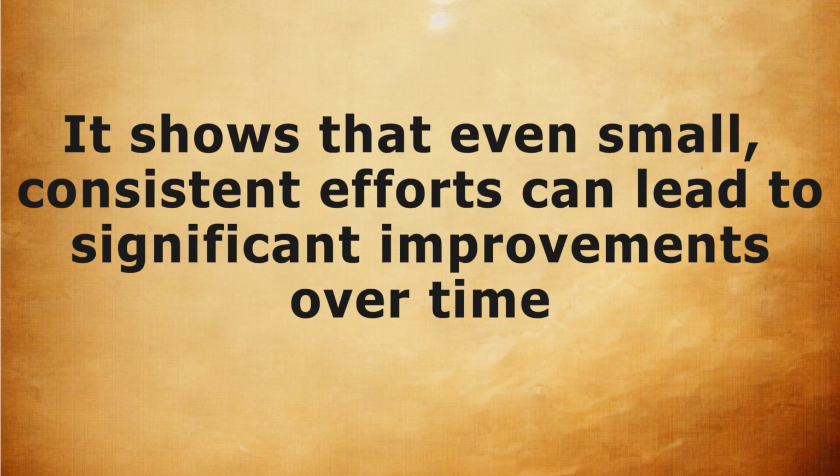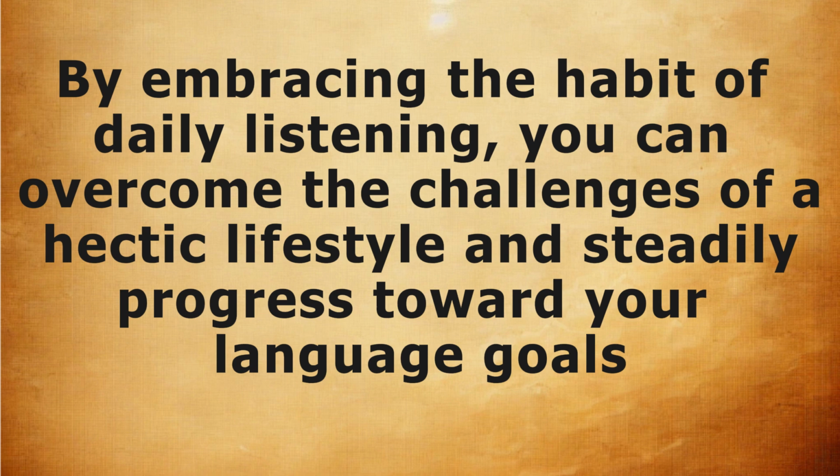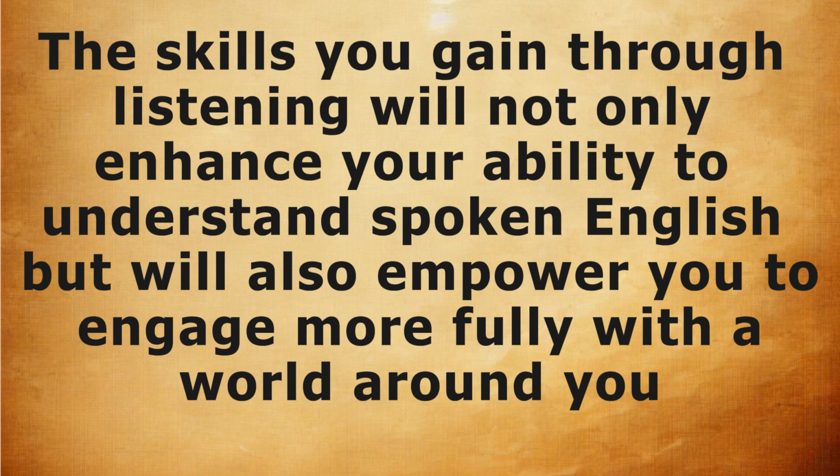It shows that even small, consistent efforts can lead to significant improvements over time. By embracing the habit of daily listening, you can overcome the challenges of a hectic lifestyle and steadily progress toward your language goals. The skills you gain through listening will not only enhance your ability to understand spoken English, but will also empower you to engage more fully with the world around you.